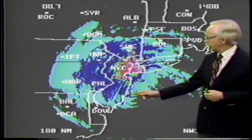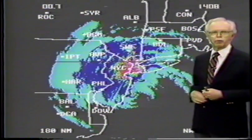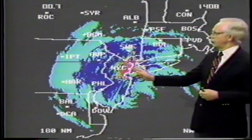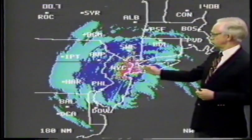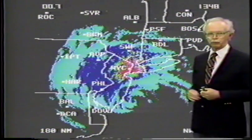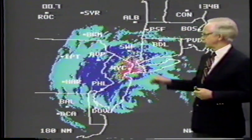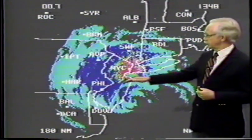We saw the eye a little while ago, but now in the last hour it's becoming less visible as it's partially on land. So very, very strong winds in the New York City area and on the western end of Long Island, Farmingdale, Hempstead, Garden City, very likely going to be right in the eye of the hurricane. Now remember, when you get the eye of the hurricane, the wind is going to calm down for a little while. Not very long with one moving this fast, and then the wind is going to come in from the opposite direction just as hard as it was before.